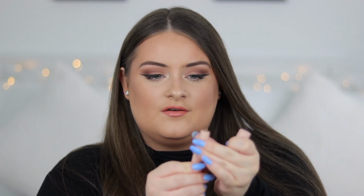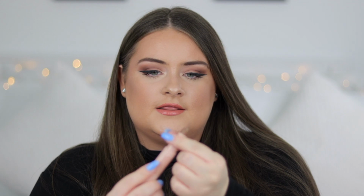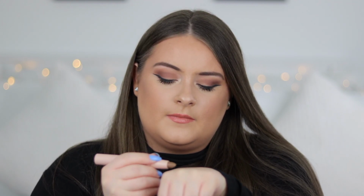So this is called their Nudes Highlight and Contour Kit. We get these 2 sticks here, which are the highlight and contour duos. First one we have is the cream contour. On one side we get this really ashy tone colour, which will be great for contouring the hollows. So let me swatch that on the back of my hand.